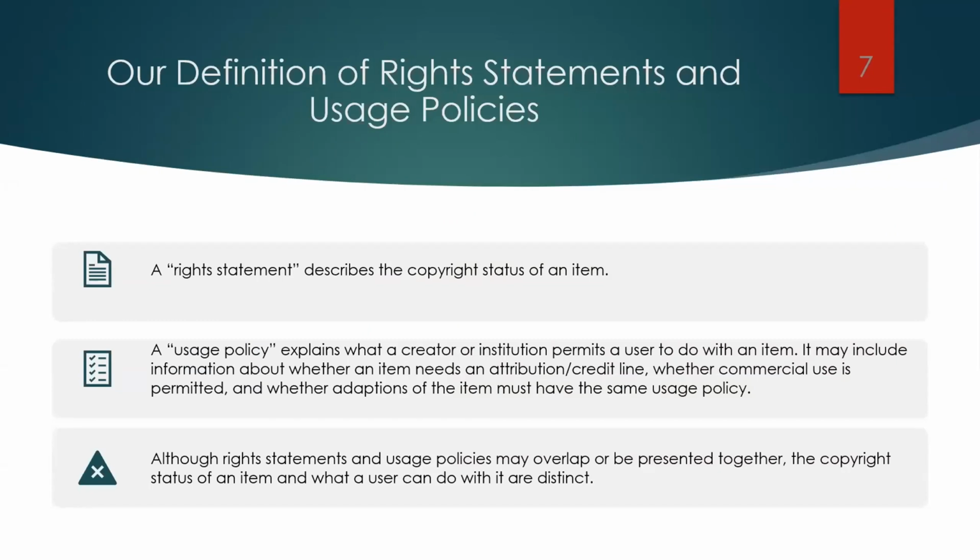We then surveyed 14 repositories with open access portals to see what these institutions used for copyright status and image usage statements for users. At the outset, we defined rights statements and usage policies for ourselves. We defined a rights statement as a description of the copyright status of an item. And we defined a usage policy as an explanation of what a creator or institution permits a user to do with an item. It may include information about whether an item needs an attribution/credit line, whether commercial use is permitted, and whether adaptations of the item must have the same usage policy. Although rights statements and usage policies may overlap or be presented together, we believe that the copyright status of an item and what a user can do with it are distinct.